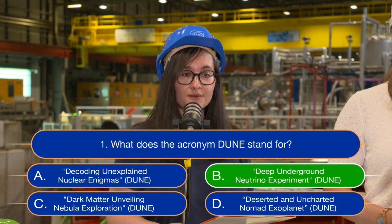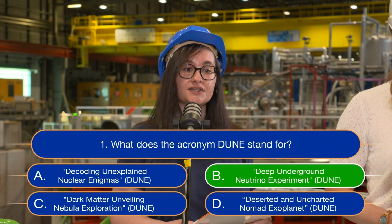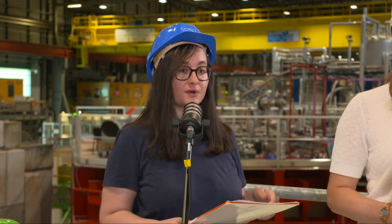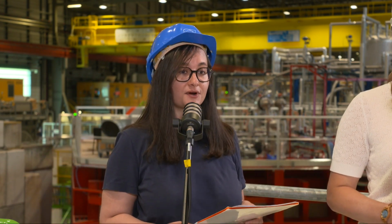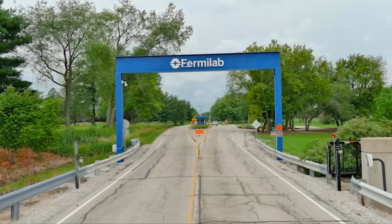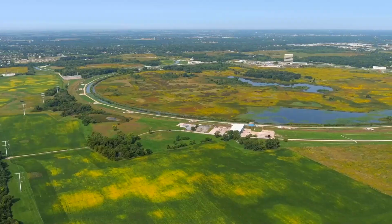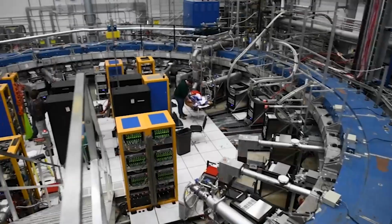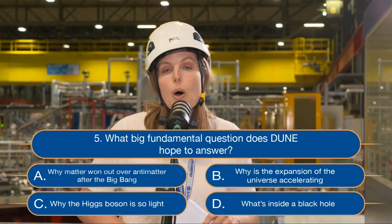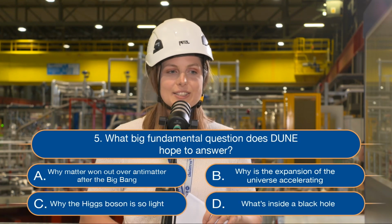DUNE is an international experiment with physicists from more than 30 countries, and it will have 2 detectors at 2 locations, at Fermilab and at SURF, and it will try to uncover some of the secrets of very mysterious particles known as neutrinos. So all the way in Batavia, Illinois, we have our friends at the Fermi National Accelerator Laboratory, America's premier particle physics lab. Here's your first question. What big fundamental question does DUNE hope to answer?